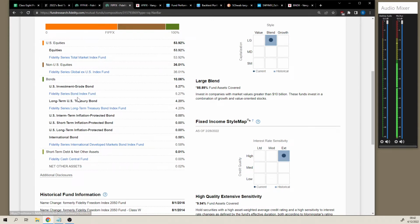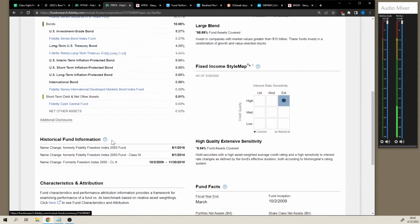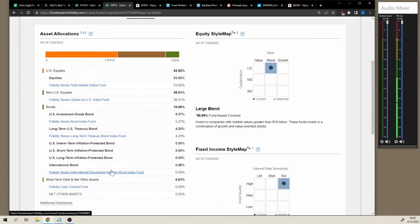For the bonds, they actually split this out. They have the bond index fund and they have long-term treasuries. That's going to improve the credit rating of the bond portfolio, but it's going to also increase the interest rate risk. And I'll leave that there. And a very tiny, tiny amount dedicated to international developed markets. Nothing in there for emerging markets on the Fidelity side. So you've got these three right here.